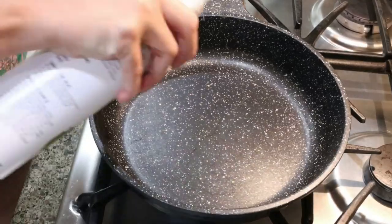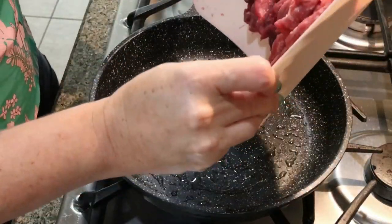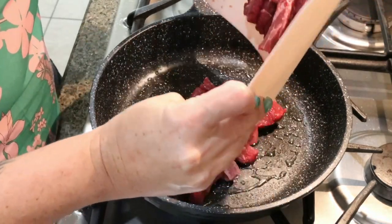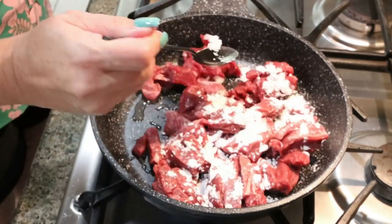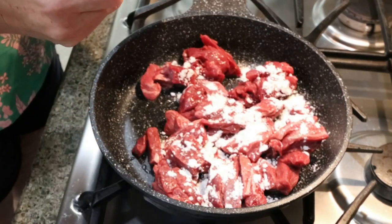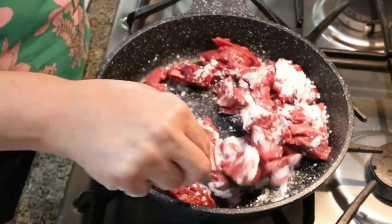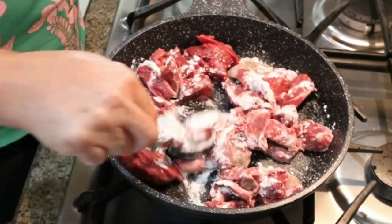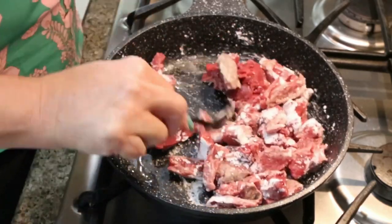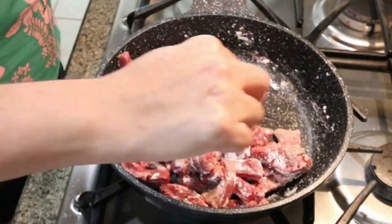So I'm going to spray my skillet with some nonstick cooking spray. My sliced up steak, I'm gonna add that to my skillet. I'm going to add 2 tablespoons of cornstarch on top of my beef. And then mix that up. You want the beef to get coated in the cornstarch, and we're going to allow it to start to brown. And with that cornstarch, it's going to add a nice coating to our beef.